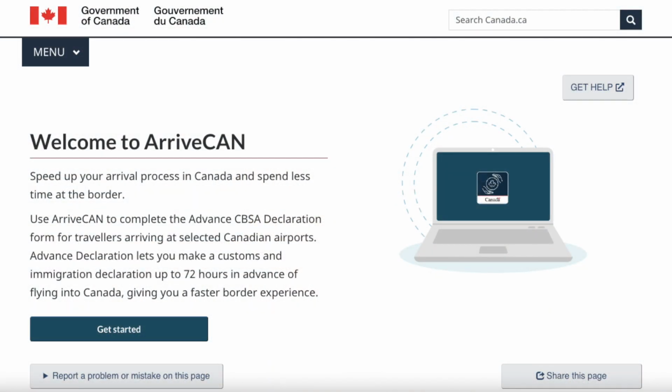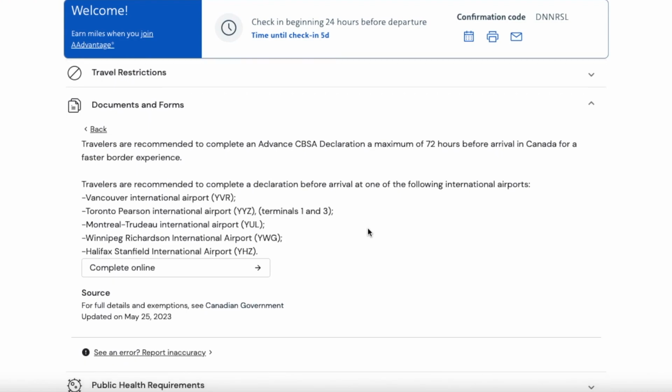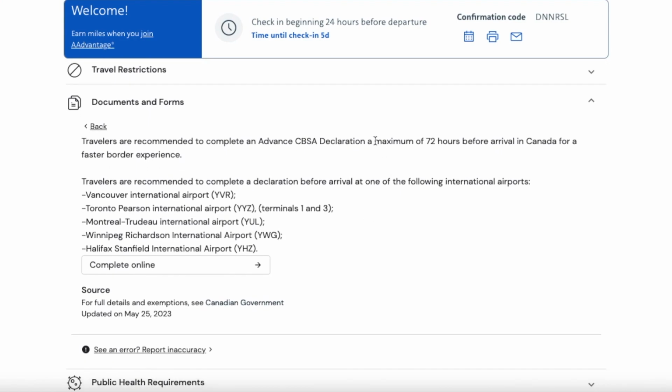When you do arrive in Canada, of course, you'll have to go through customs. Thankfully, filling out the ArriveCan declaration in advance gives you an expedited process. Passengers who choose to complete the ArriveCan must complete this declaration less than 72 hours before arrival in Canada. Again, it's not required, but recommended.